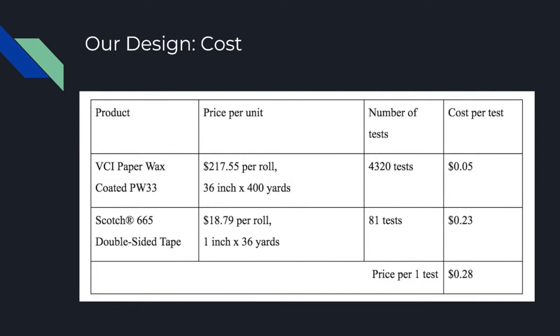Taking into account the materials we used to make our tests, including wax paper and double-sided tape, the cost of our test comes out to 28 cents per test, well within the World Health Organization's criteria of $10 per test.